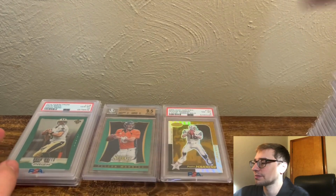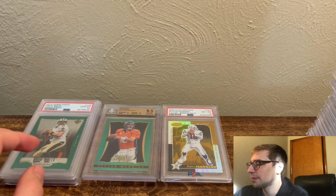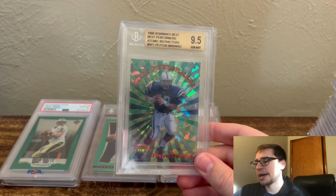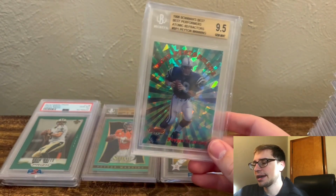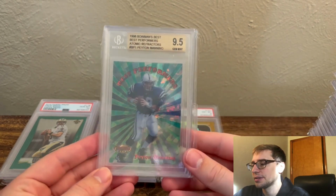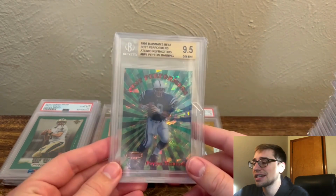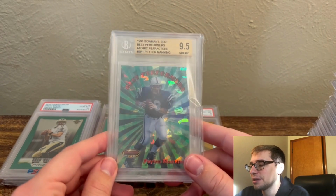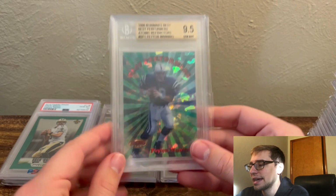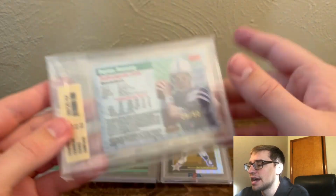All right, I think we have two more Peyton Mannings, then we get over to some other players. So this one's a big one. I did post this on my Instagram, and funny enough, all of these cards you've probably never seen before, because none of these are from grading reveals. These are just, like I said, auctions that have been popping up, which is just crazy to be adding all of these. This is a Bowman's Best Atomic Refractor, Peyton Manning, 1998 rookie, obviously numbered out of 50.